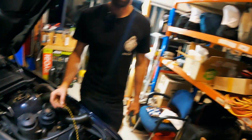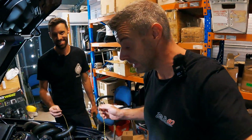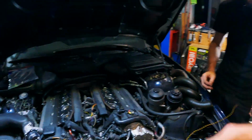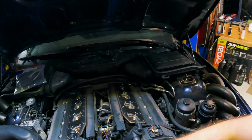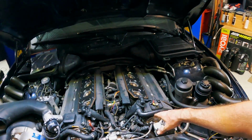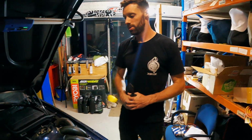Let's just do it. This has probably been a freaking 8-minute intro. Sorry guys, it's late and we're going very slowly. All right, let's try and get this finished before 1 AM. Yeah, fingers crossed. Oh, and just so everyone knows, taking the inlet plenum off of a supercharged S62 takes longer than you think it will when you've never done it before. Yeah, that was just, yeah.